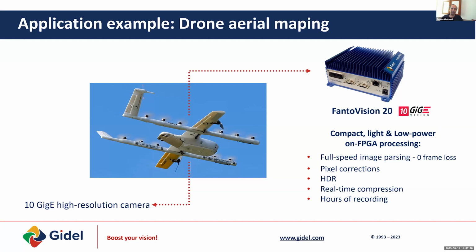So looking at applications, if we're looking at drones, for example, some can carry almost nothing, and some can carry a little more. In any case, the cooling system and real-time performance are important. And by connecting the FantoVision 20, you can take the 10G Vision cameras in a solution which is compact, light, and low power. And in the FPGA, you can have the parsing of the 10G protocol with 0 frame loss, almost no power, and definitely without taking the ARM processing capability. And you can do some pixel correction, HDR, real-time compression, and as a whole solution, you can make hours of recording system just in that compact computer.